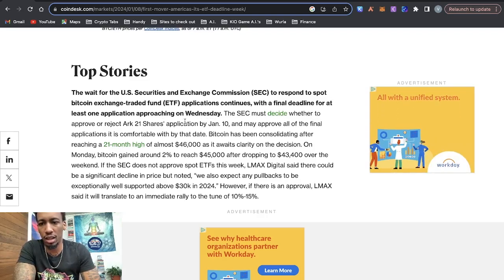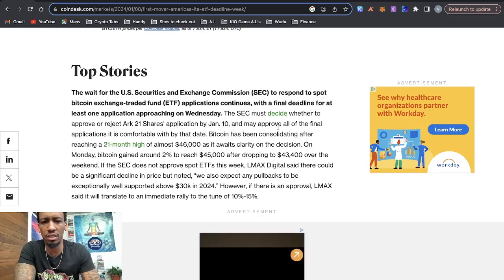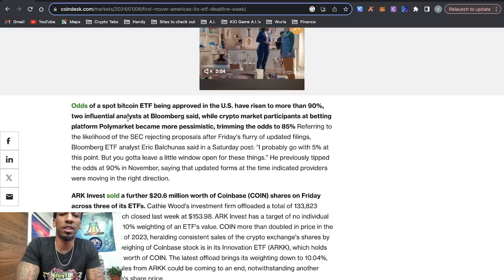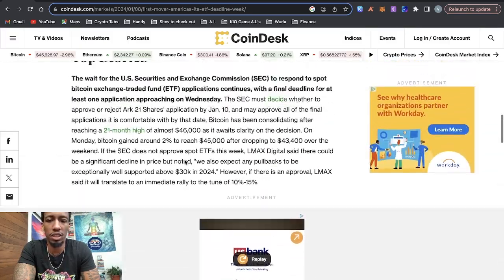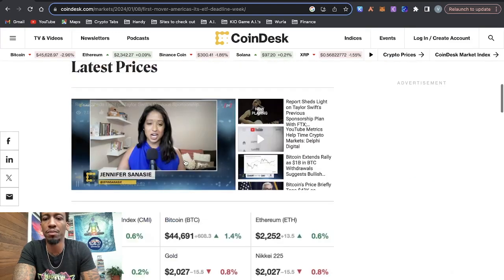So the SEC must decide whether to approve or reject ARK 21Shares by January 10th. And I believe that's ARK Invest, Cathie Wood. It says they may approve all of the final applications by that date. And this is why Bitcoin has been pumping. It also says here the odds of a spot Bitcoin ETF being approved in the US has risen to more than 90%. Guys, it's to the point now where if they don't approve these ETFs, they're going to get sued by all of the applicants. Like all these companies that are applying for a Bitcoin ETF, they all have pretty massive war chests, at least most of them. So now that we went over that, let's go through the top layer 2s.